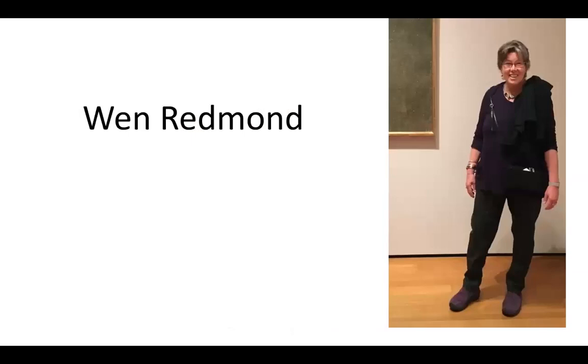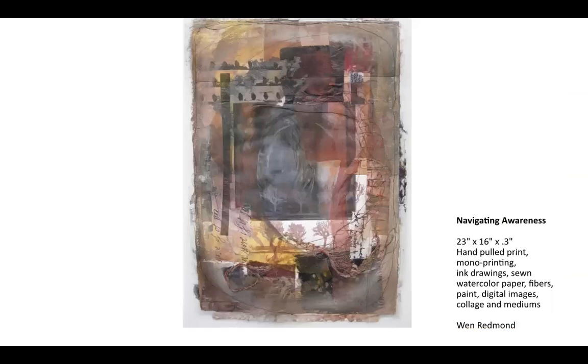Wen Redmond, Stratford, New Hampshire. Navigating Awareness, 23 by 15 by 1/3 inches. Hand-pulled print, monoprinting, ink drawings, sewn watercolor paper, fibers, paint, digital images, collages, and mediums. Collage presents opportunities to pull together divergent materials to create a new work. Intuition plays a large part in creating these works and can become the basis for use as layering images and creating new digital photographs.